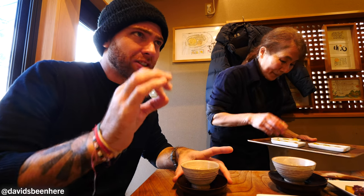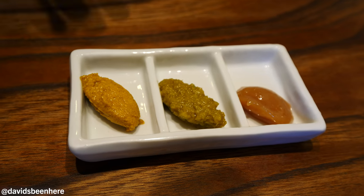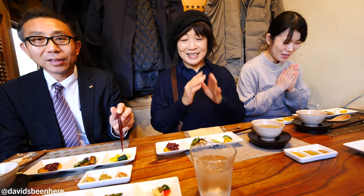Green tea's delicious. Oh, it's really good. And then this is like some sauces. So all spicy sauces here. All of them are spicy. Okay, we say itadakimasu. Itadakimasu.